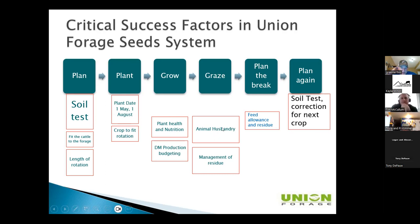Animal husbandry, like up until the last couple of years, we normally wean in January because our feed is so high quality. So keep your eye on the maintenance of your cattle. See that body scores keeping up in the threes, so they're not dropping away. And then manage the residue. Like I said, we don't turn our soil. We just let the soil take it in itself.